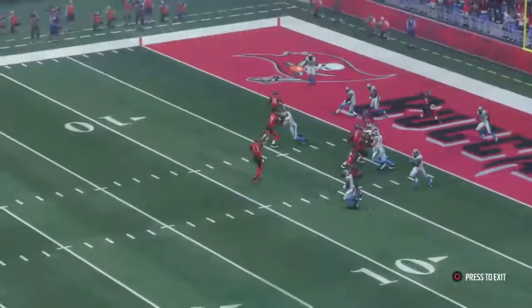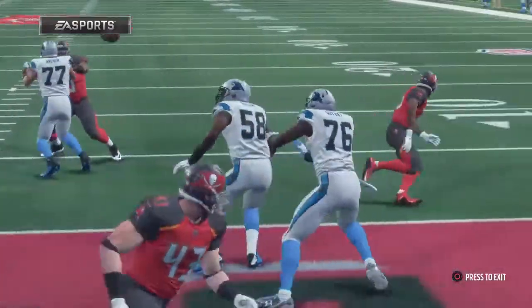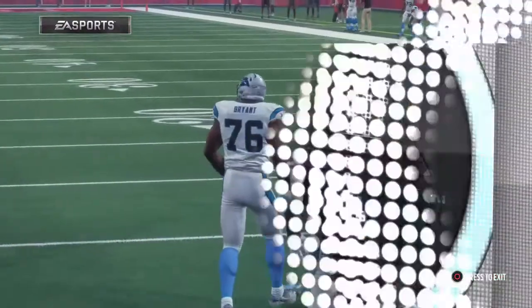Don't say it. What am I thinking? You know what I know what you're thinking. Well, if he'd had hands, he'd be playing on offense, right? That's true. You've said that before.